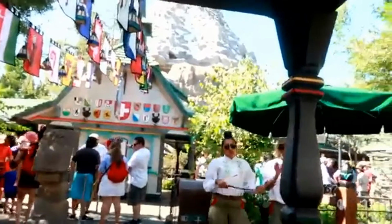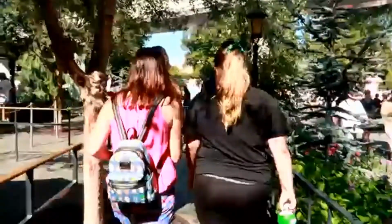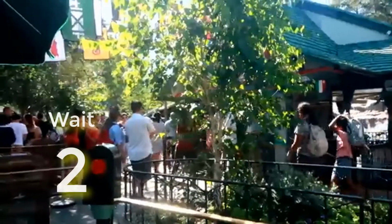For the Matterhorn's queue, most of it is outside, which can get pretty hot on a warm day. Plus, it really just wraps around the rest of the Matterhorn until you get to the very end. And yeah, it's got some fun Swiss theming, but other than the Swiss music which plays, it's kind of dull. For average wait, this line always seems quite long, and throughput isn't really amazing, so I'm going to give it a 2.